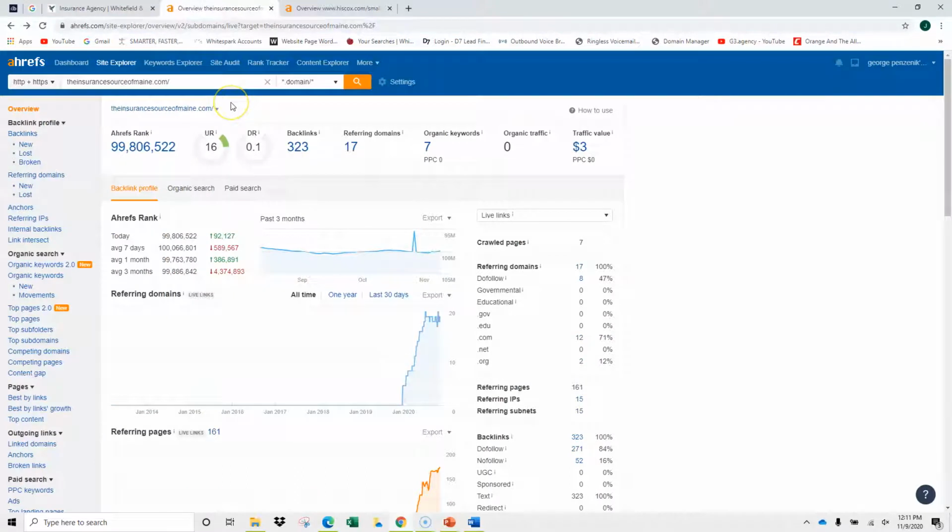It's about $600 a month. And what it does is it analyzes keywords. What keywords are people typing in? How difficult are they to rank for? And where are you and where's your competition? Okay. So looking here, you've got 7 organic keywords. That's nothing right now.